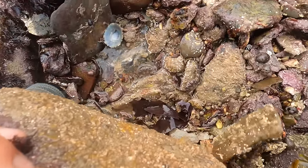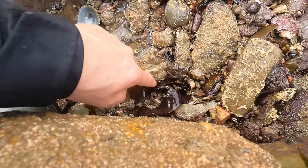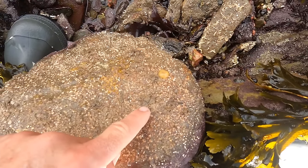Oh, there we go. The mother lode. 1, 2, 3, 4, 5, 6. And there's several little ones on the back of this rock.